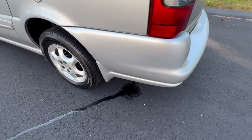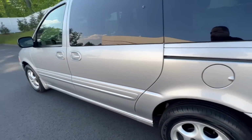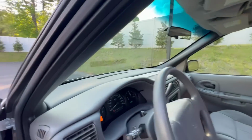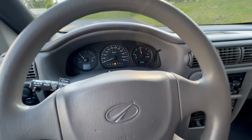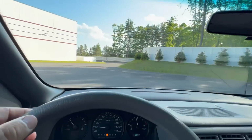AC is ice cold even in the back there. That's not a fluid leak. That's the rear air conditioning running. All right, let's take her for a spin down memory lane. All right, pop it into gear there. Got automatic door locks, and we are off.